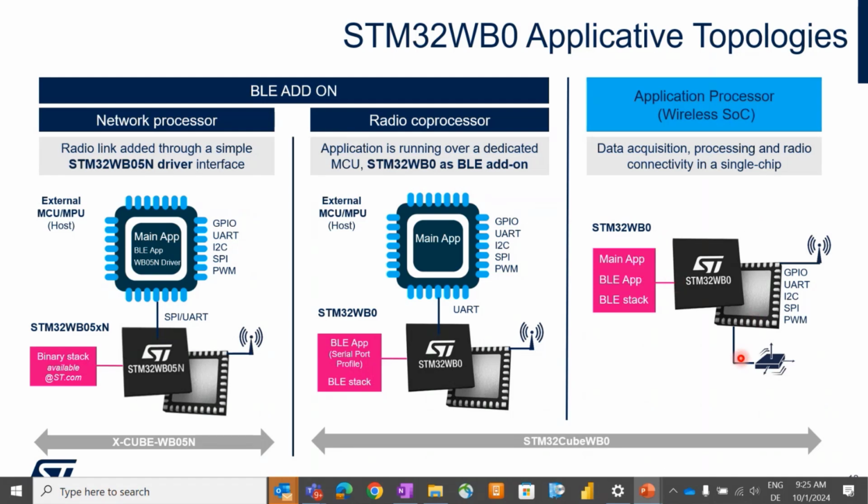The WB0 is well fit to address entry-level simple applications like a sensor that needs to do a little bit of processing, but also to handle all the wireless communications. So this is one scenario that is very well known. Now there are some other applications where applications might exist already, and you need to add a BLE. This is what we call the BLE add-on. Here, there are two different possible scenarios.